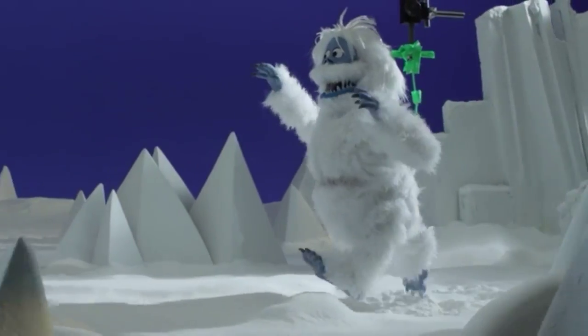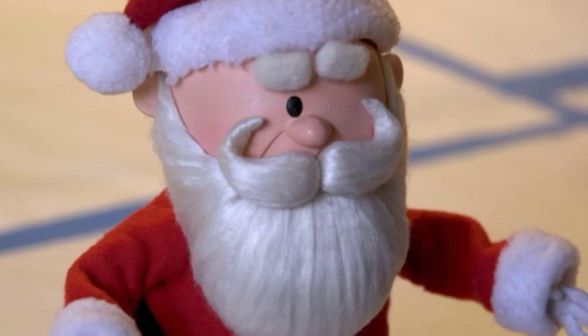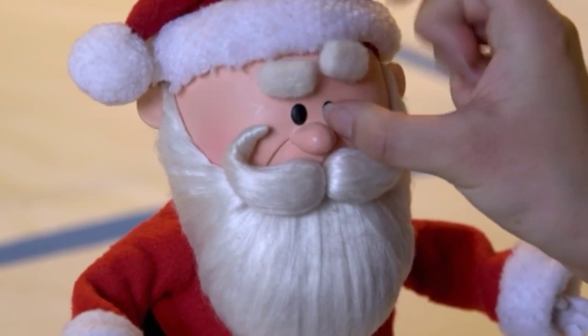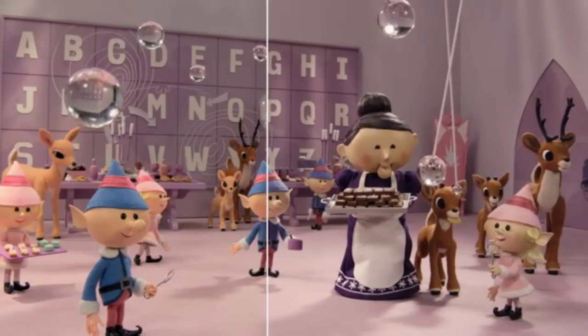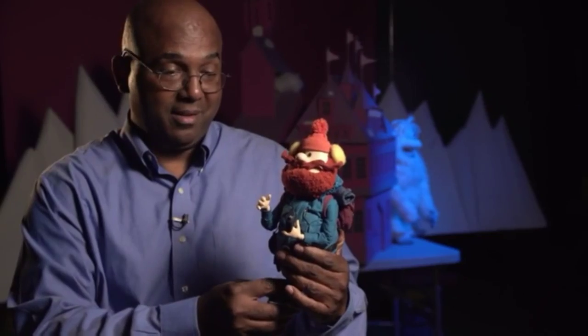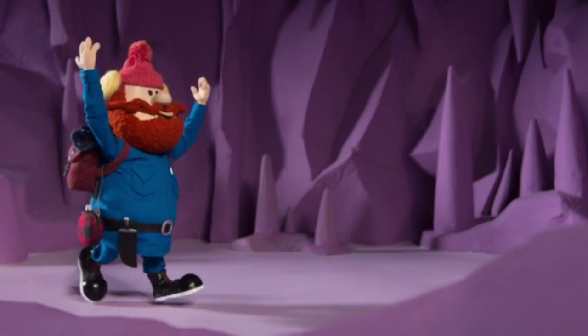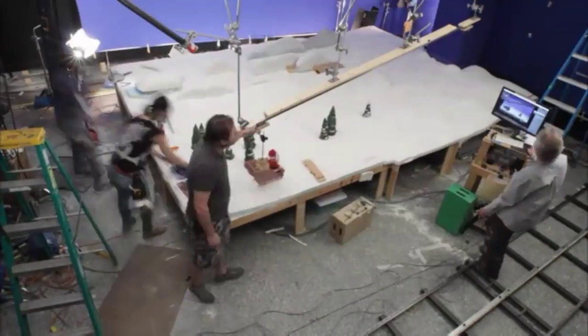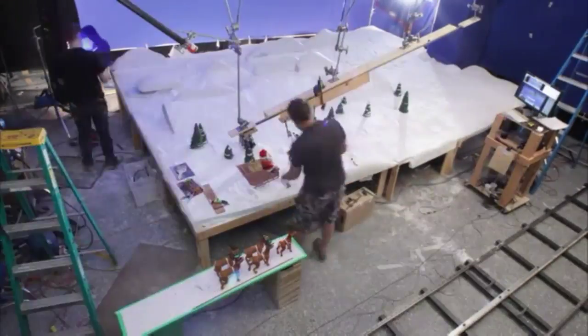I think the biggest challenge is really getting those models, those characters to look right. Beginning with sculpting a character's head, building the bodies, making all the little costuming. The whole world knows what the Rudolph characters look like. If you look at the original and you look at this, it's an identical match. Once the lighting, camera, sets, and puppets are all in place, that's when the animation starts.